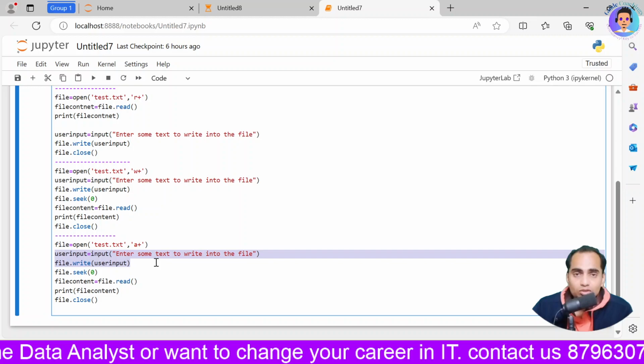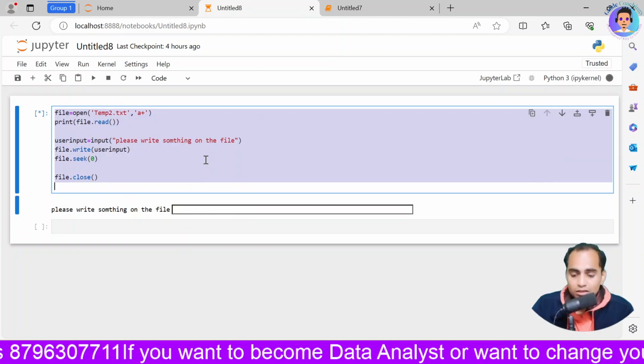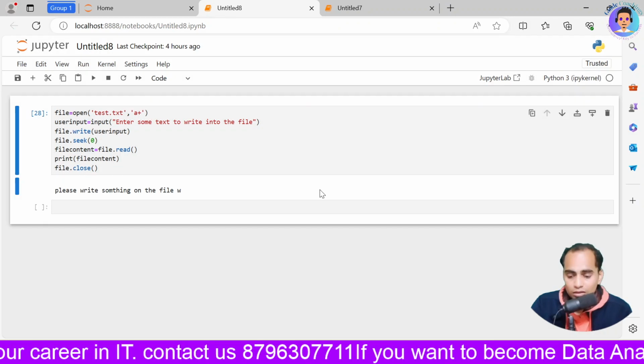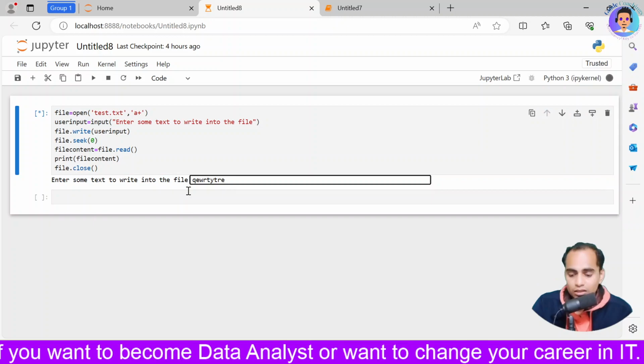Okay, so if I just copy this and paste it over here and execute it, I'll just have to complete the previous action. Okay, I'll just do it, and now if I do it like this, it is going to ask me certain data, and then I'll enter that, and this is the data which has been added to the file. Okay.